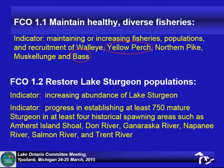Our fish community objective for lake sturgeon: this is a native species. It's listed as threatened by Ontario and New York. There are two indicators for this fish community objective, one to increase abundance and another to reestablish mature sturgeon at historic spawning locations.